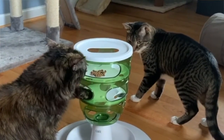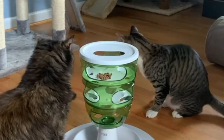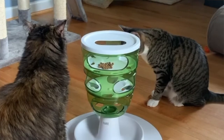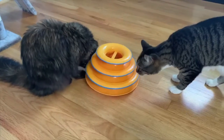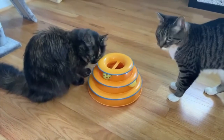So if you're like a lot of people that have welcomed a new family member into your lives during the quarantine, or if you're regularly fostering, sometimes it's really helpful to bring out things like food puzzles, not only to get them something to do, to occupy their brains. This is a great way to alleviate stress, boredom, and also it's a great way to build positive associations with each other.